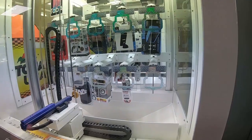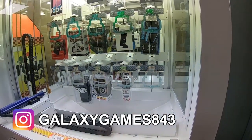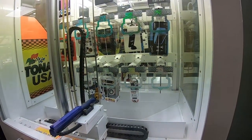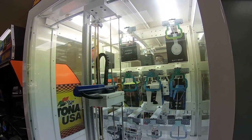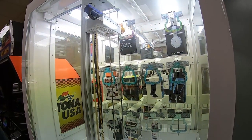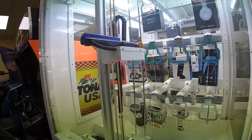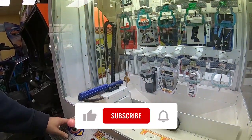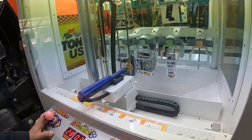Let's try the watch again. Watch? Oh, the Galaxy watch. Yeah, for Galaxy Games 843. Jumped on the top, that's for sure. You should have gone a little bit under then. It still jumps. I did go a little bit under. Bottom row again. Let's try that. What are we going for? Airbus? Yeah.